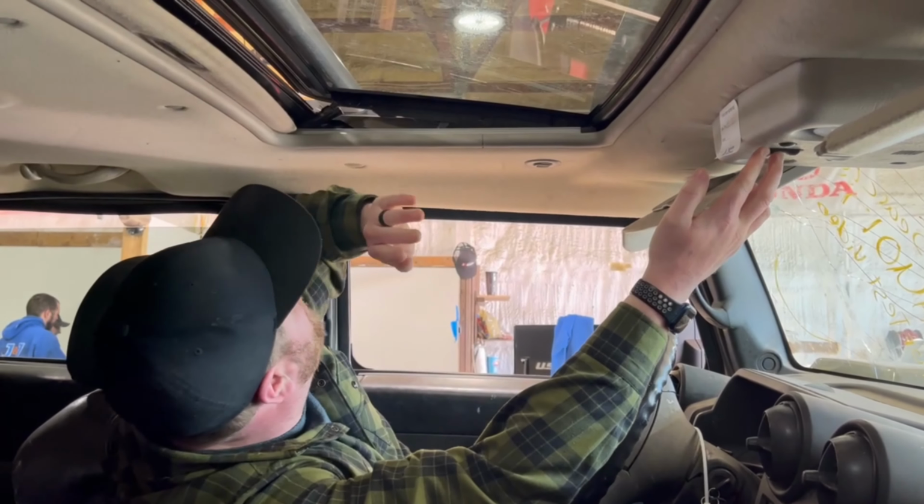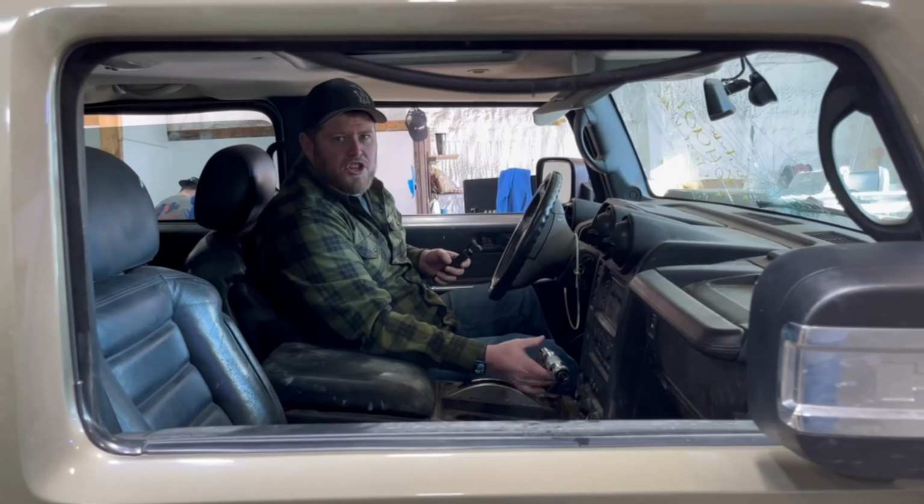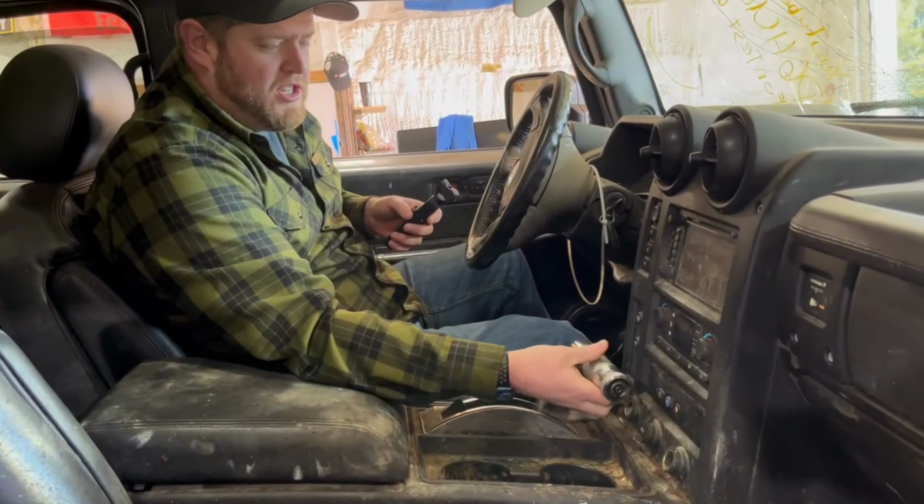Yay. And even vents, too. I would say we don't list that. The glass is good. The motor's good. The tracks are completely screwed. I see why the shifter's loose. This custom shifter.